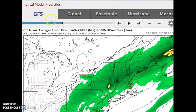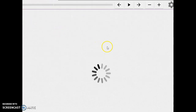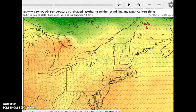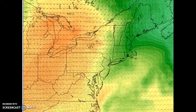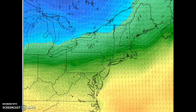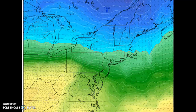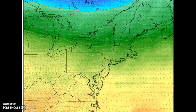Go to the Euro. I like always looking at different models just to see where we're at. And this is the 0Z model. The 12Z model for Euro. As you see, the cool air will finally battle in by the time we get to the 1st of October. But during that time, we'll have warm air, but not extremely hot air.